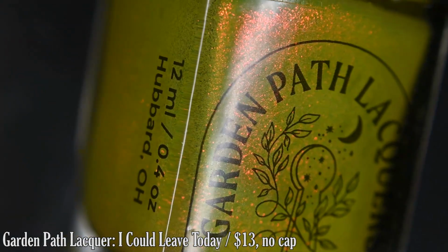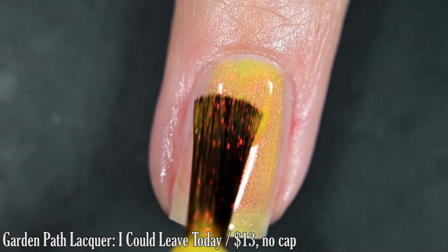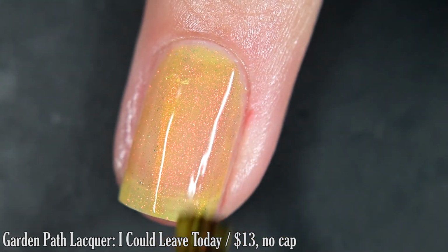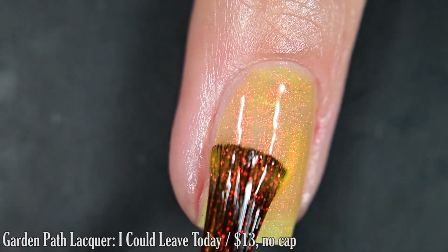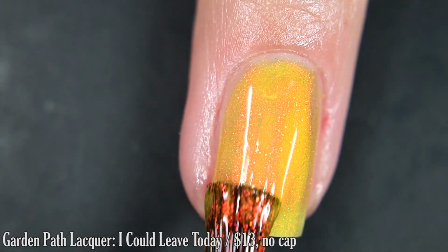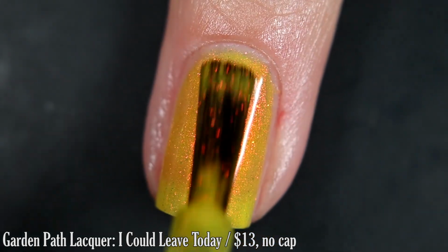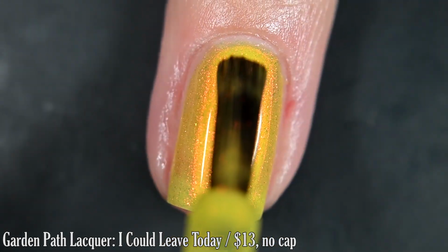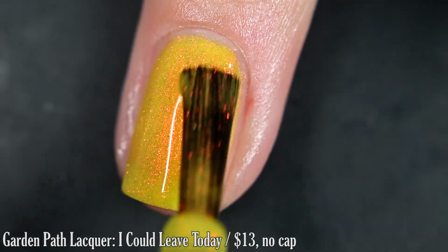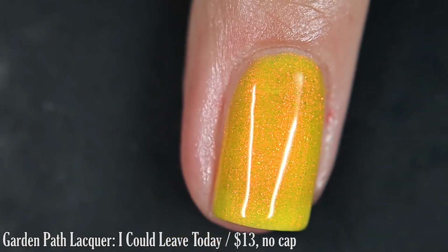Up next, from Garden Path Lacquer, we have I Could Leave Today. This is inspired by music of the 60s. It's described as a bright, juicy yellow crelly packed with a red to orange aurora shimmer. The formula here was good as well. I did do 3 coats and I could still make out some nail line, so depending on how thick you do your coats, you might need 4, or you could try this one as a topper. I don't ever mind a little bit of visible nail line. I'm a little bit hesitant when it comes to a yellow with a visible nail line, but this is quite distinctly a yellow polish. You'll want top coat, but nothing will dry textured or be difficult to remove, and no staining.